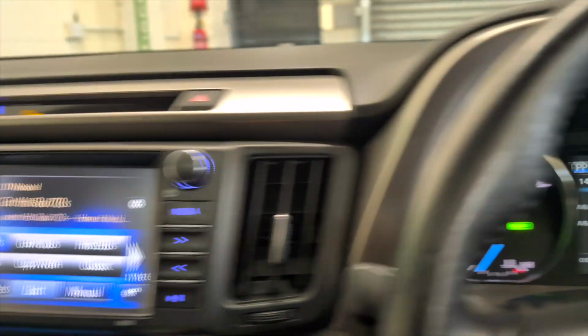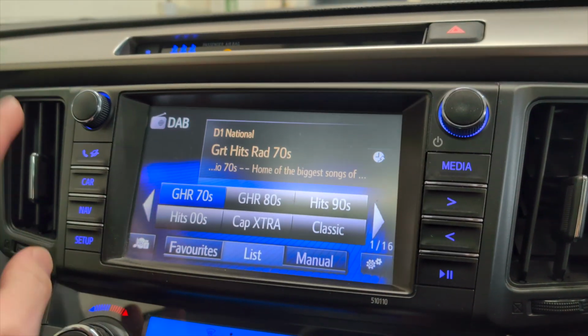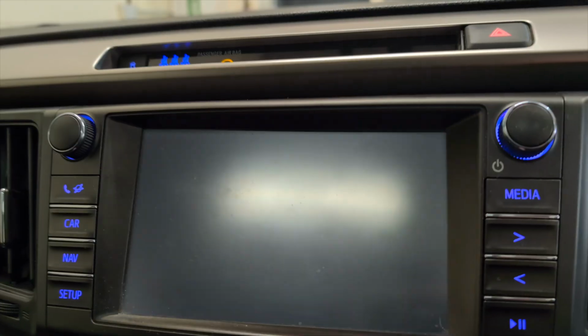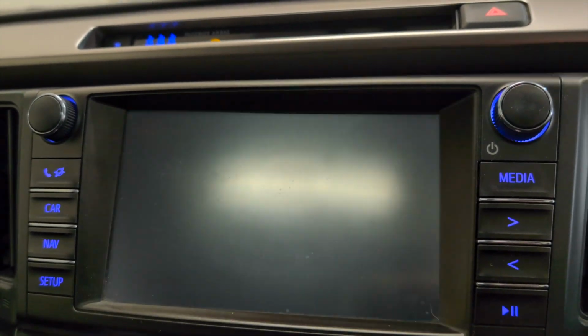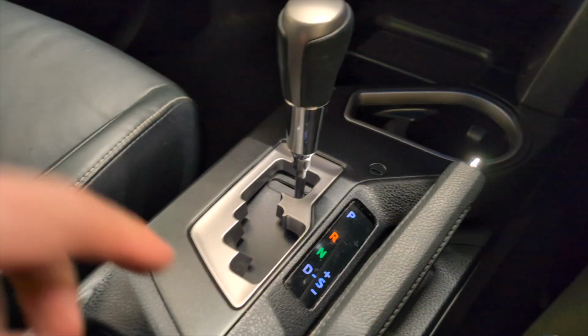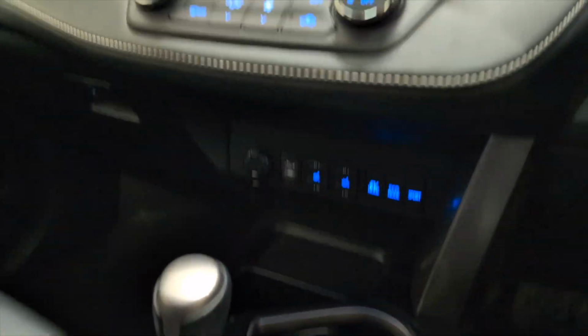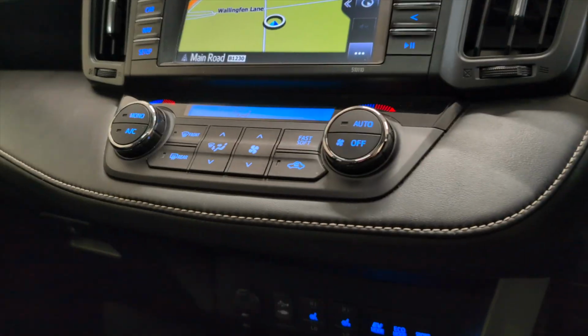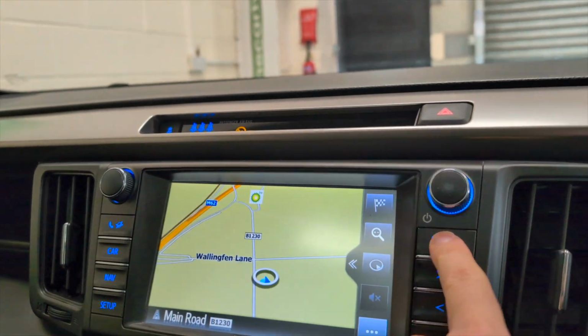I said we'd look at the touchscreen. So it does have satellite navigation. If I pop her in reverse, it does also get reversing camera. Of course, I'm playing about there. It is the automatic gearbox with it being the hybrid. Ideal for people who don't want a big diesel SUV. If you're just doing journeys around town and short distances, it's absolutely ideal.